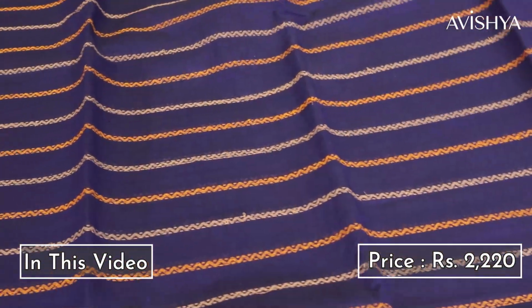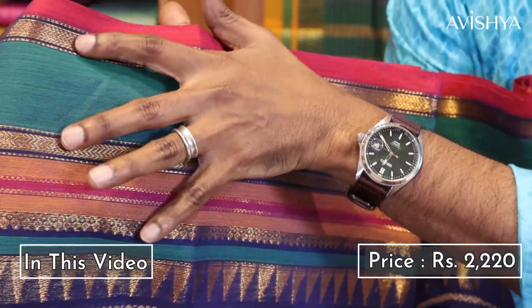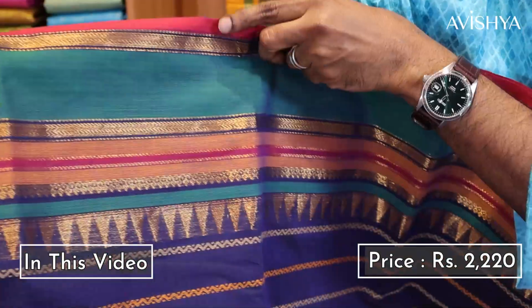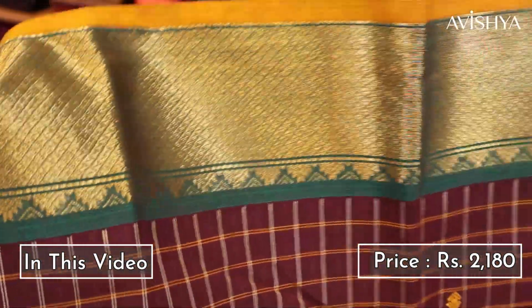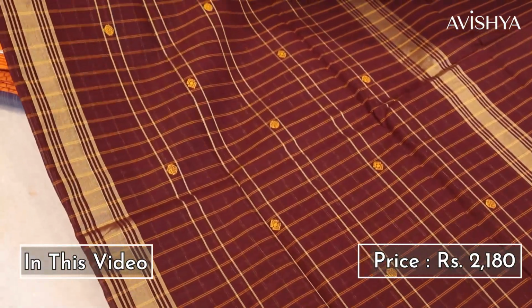Very simple stripes. Veldhari is this pattern on the body. As you can see, it moves from all over the body. It's a stripe. There are zari stripes on top. And between the body and the border, there's lovely one row of temple borders, followed by veil border. Lovely dark chocolate brown. The borders have got nice thick zari with diamond patterns. Lovely seer pallu background in which lovely booties have been woven.